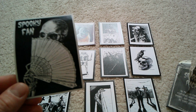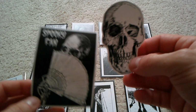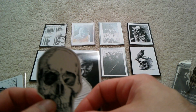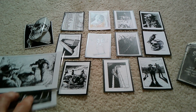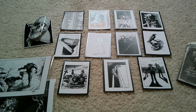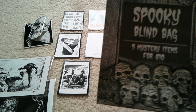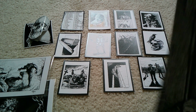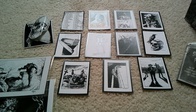But yeah, the two postcards, I will probably not even use these as postcards. I will probably hang these up somewhere, to be honest. And then the stickers, who knows what I'll do with the stickers. I'm a fan of stickers, but I have a lot of them and I don't really do anything with them, to be honest. I just kind of collect stickers. But yeah, that was what was in my spooky blind bag. Five mystery items for $10. That's what the other side of the really cool bag looks like.